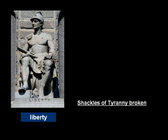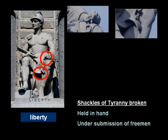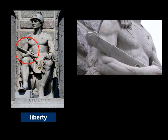The shackles of tyranny are broken, and this is shown by the chain's grasp in his left hand. These are held in his hand on his leg, and then lastly, the chain is underneath his right foot, as an example of tyranny under submission, that liberty has overcome tyranny.